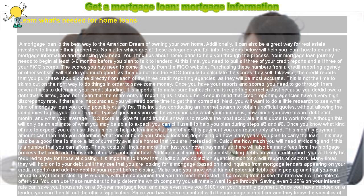Pre-qualify with the companies that you are most interested in borrowing from to see the rate each will be able to offer you. You can use these numbers to help determine which company you ultimately want to go through. Saving even 0.25% on your interest rate can save you thousands on a 30-year mortgage loan and may even save you $100 plus on your monthly payment.